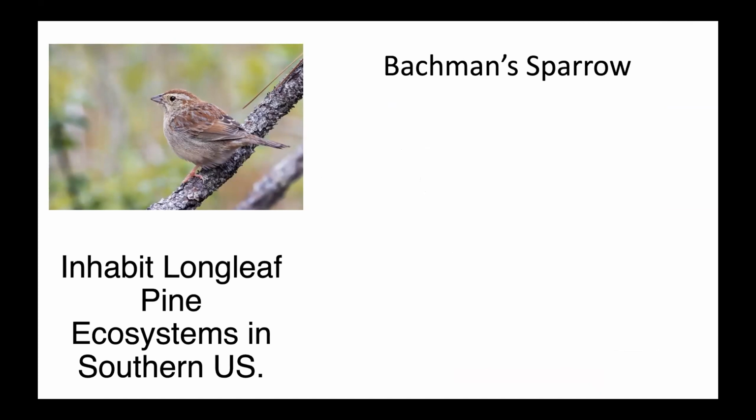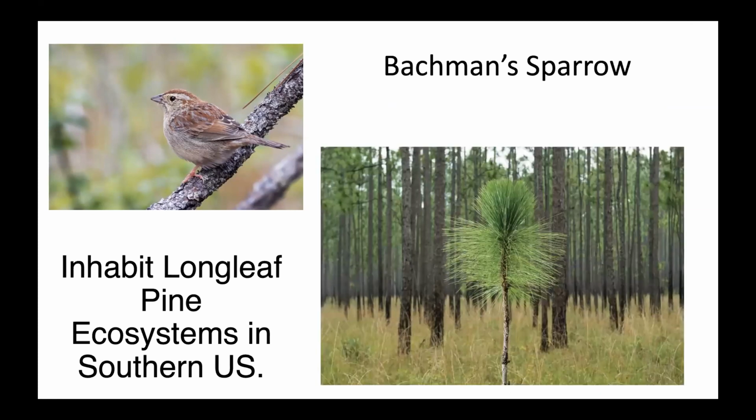So Bachman sparrows live in these longleaf pine ecosystems in the southeastern United States. They breed in the understory grasses and really need fire to keep the understory clear of stuff that likes to grow in there and replace these grasses. Some of the other species of note in this kind of habitat are indigo snakes, gopher tortoises, red-cockaded woodpeckers, and to a lesser extent, bobwhite. So this is a very important ecosystem in the southeastern United States.